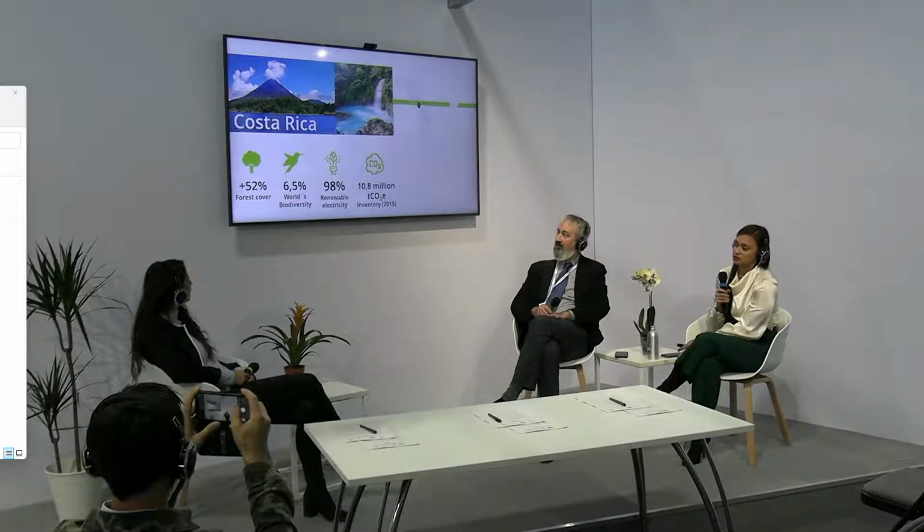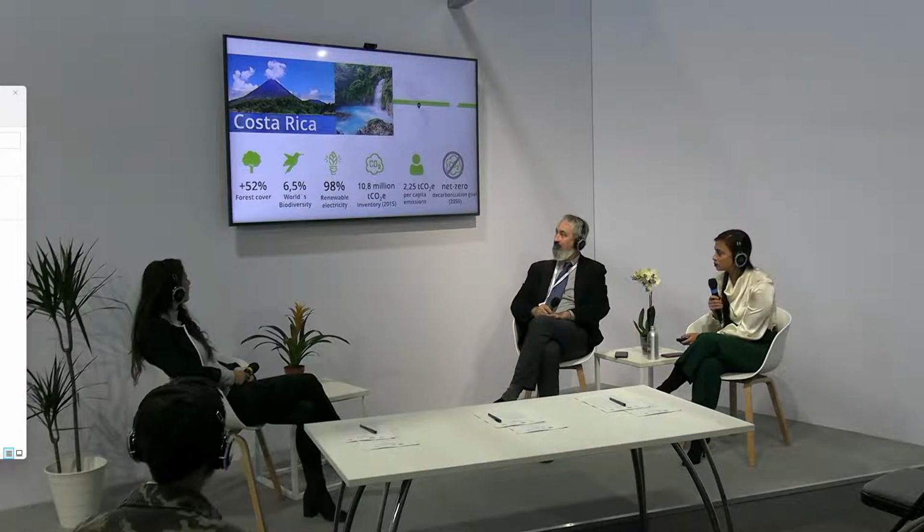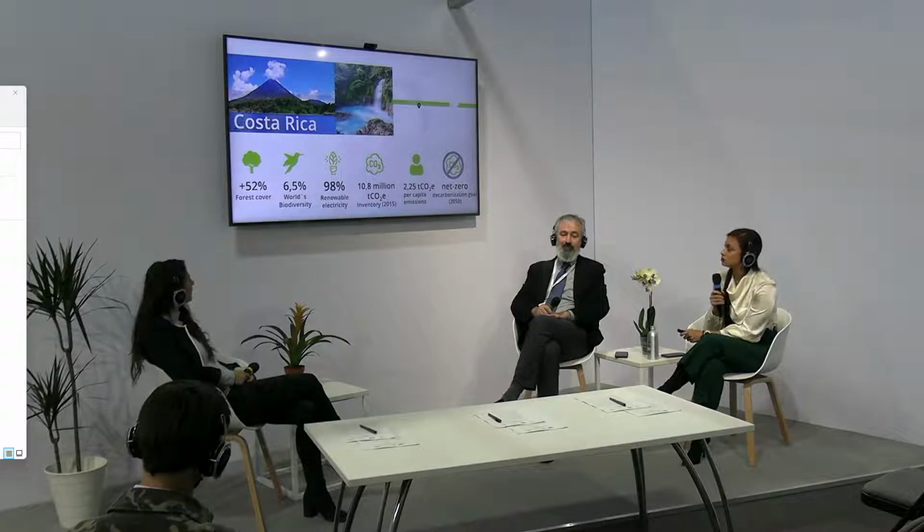Costa Rica has more than 52% of forest cover and 6.5% of the world's biodiversity. And we have 90% of renewable electricity all years in our matrix. And we don't have a lot of emissions. We are a very little country with 10.8 million tons of equivalent CO2 of inventory. And well, we have a net zero goal by 2050.